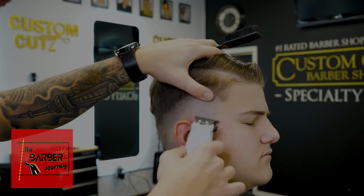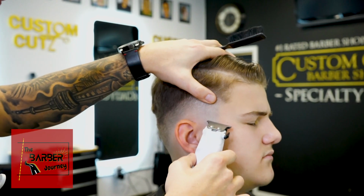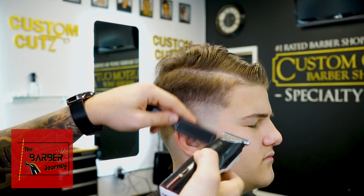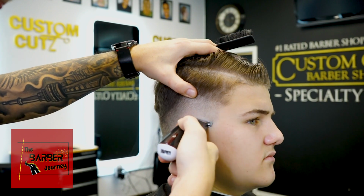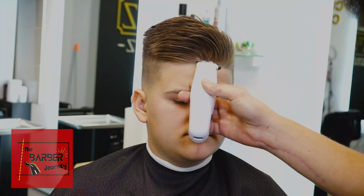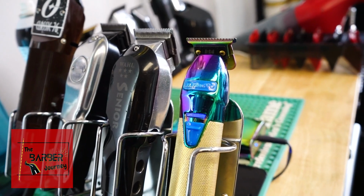It's great as a workhorse. It has a lot of power. It's awesome for flicking out that bald line. Amazing trimmer. Highly recommend it. A lot of people knock it. A lot of people don't like the design of it or the look of it, but I personally love it because it's lasted through the test of time. Now moving on to my clippers.